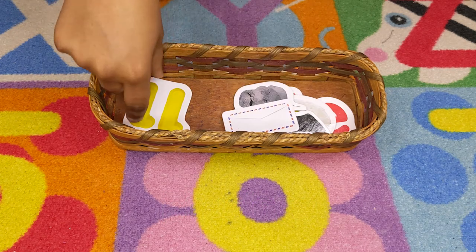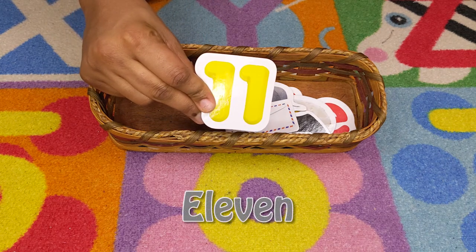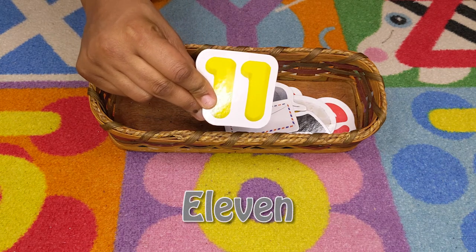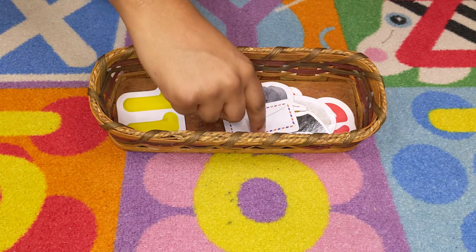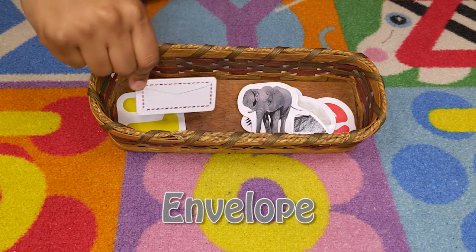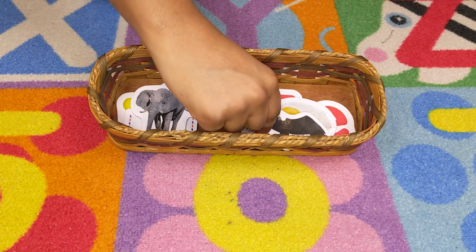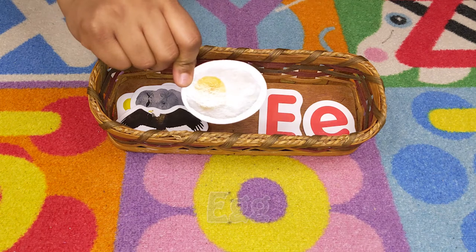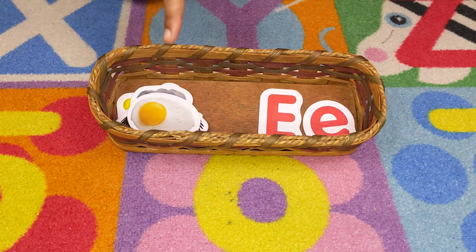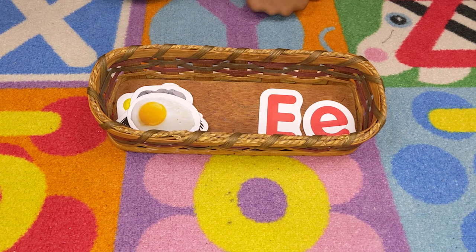And E is for this special number, 11. 11 is the number after 10. 11, envelope, elephant, eagle, egg. These are our excellent E words for today. E, our letter of the day.